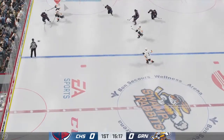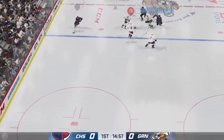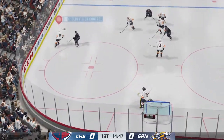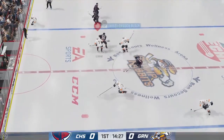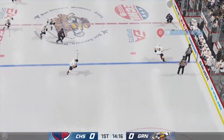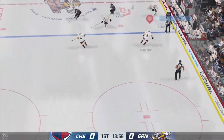Oh, Ray, blown opportunity. It really is. I mean, the play is sitting right there. There's a scoring chance to be had. They just don't execute it. And a poke check knocks the puck away. The Swamp Rabbits are on the attack. Coming down the left wing and into the zone. Good hit on the play.